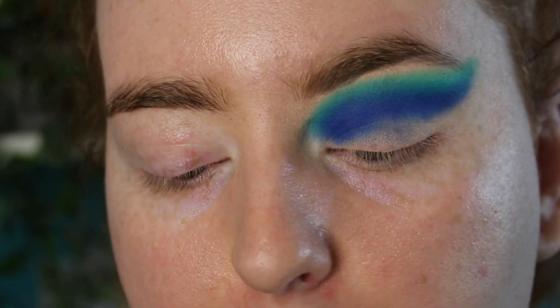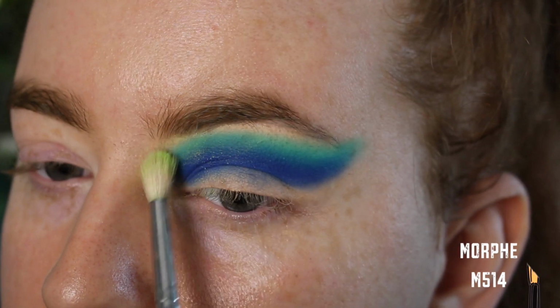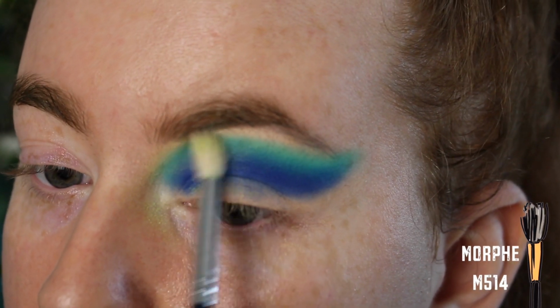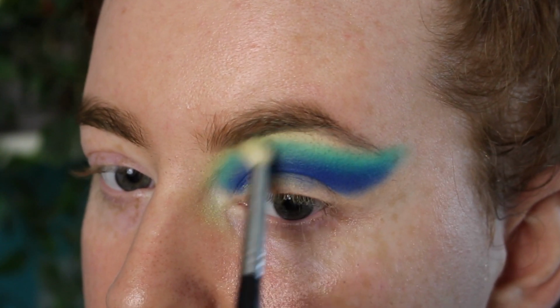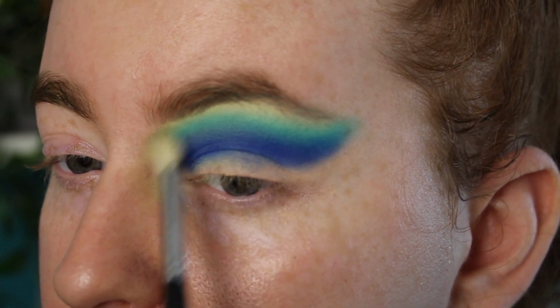I'm just gonna pop into my pastels palette and take the shade Serenity, and I'm just gonna lightly dust over the edges. Oh wow. That was a lot of fallout. My bad. Remember to tap off the excess next time. And I'm just gonna blend the edges a little bit. I'm also just tapping into a little bit of Daze just to help that in between a little bit.